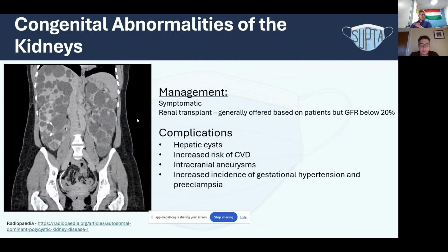Treating the symptoms is going to increase their quality of life quite significantly. But if their eGFR is below 20, you can offer them a renal transplant. I probably should have put a picture up, sorry about that. They don't take the kidneys out. Usually they'll put one in and it will just sit in the pelvis.